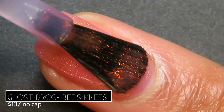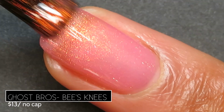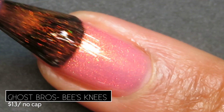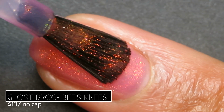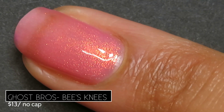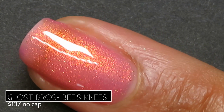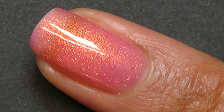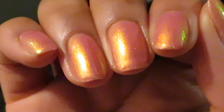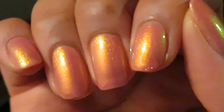For my swatch photos, I layered it on top of Polish for Days Soft Focus base coat. Thanks JJ for that recommendation. And with that base coat, I was able to get it to complete opacity. Honestly, the nail line isn't that noticeable even in 3 coats on its own because the shimmer is just so strong. So here you can see that gorgeous orange shimmer, and then on the side there, the green shimmer.